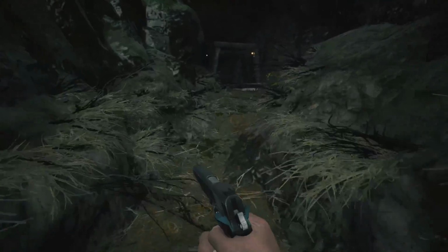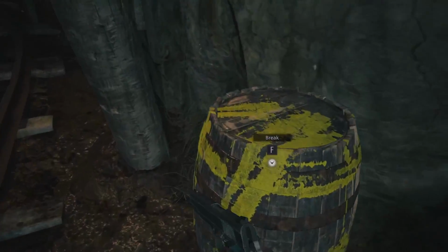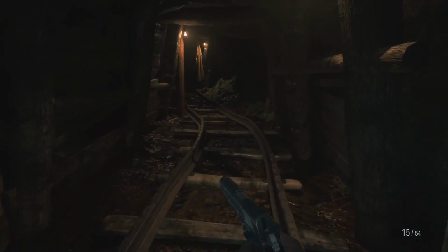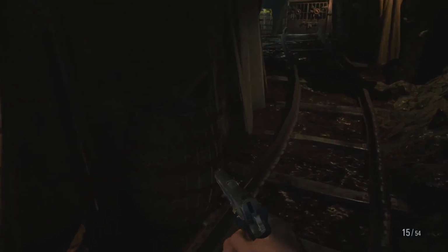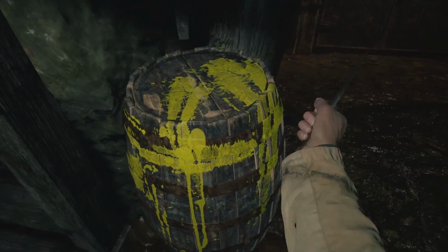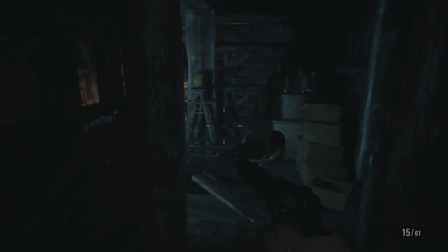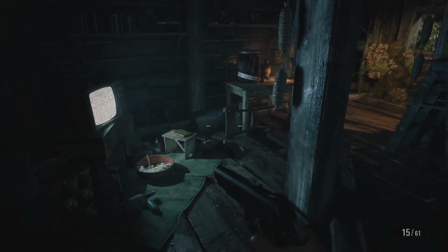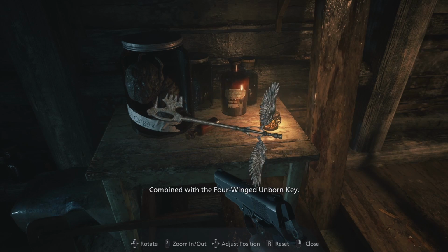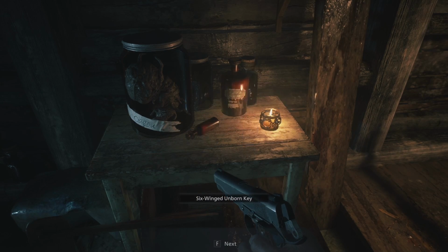Okay, so we'll head up. Just before the tunnel, we got a barrel here on the right. We're going to smash that up. Going to be another barrel in the hall on the left. Nope, this one here. There we go. There, and now we can go into Moreau's area. In Moreau's area here, we have the key that we can examine to make the 6-winged unborn key.